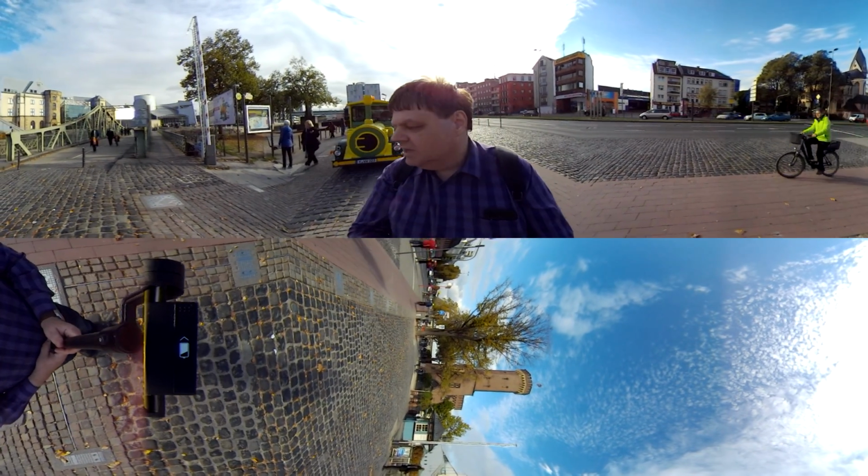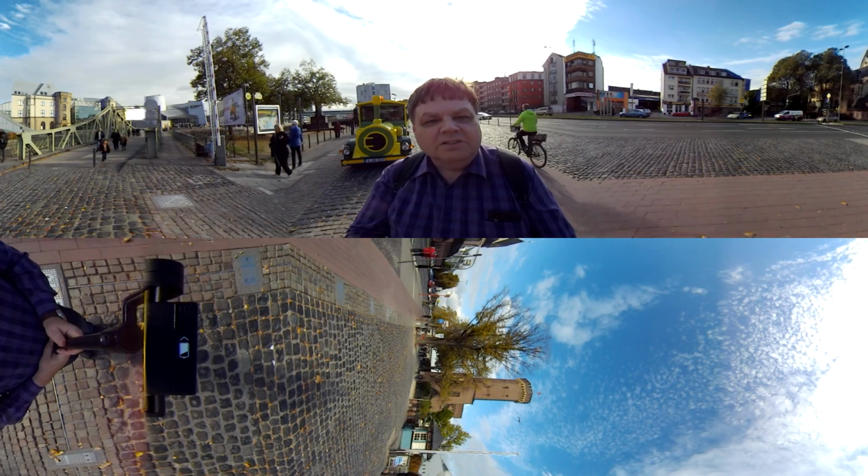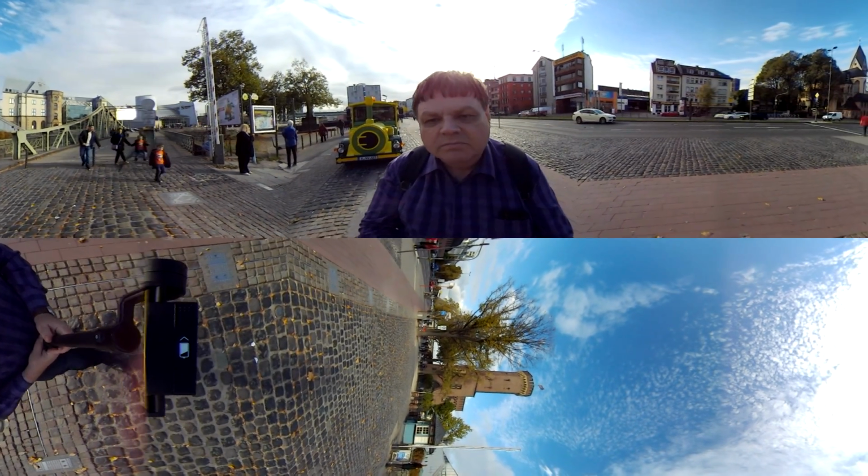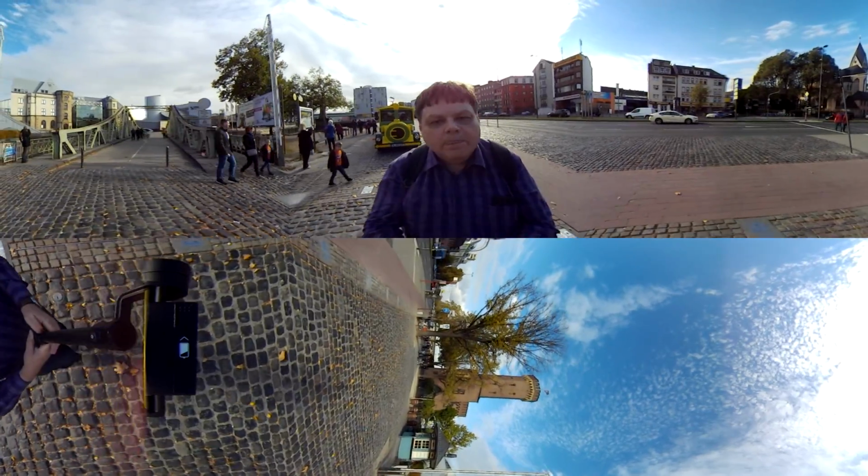Now, in fact, you can see a modern day tram, but there are no tram lines which otherwise run down this route. So let us begin.